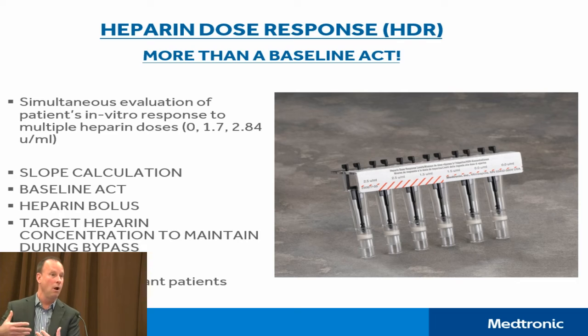And we're all different. We all want a 480 ACT, but I'm unhealthy, my BMI's high, I've been to the cath lab, I've been on Plavix. The amount of heparin it's going to take me to get to 480 is going to be different for somebody like you whose BMI is normal, healthy parameters, doesn't have all those comorbidities. We're still going to 480. Everyone's getting to 480. How much it will take is going to be determined by this particular test. And then the device is going to look to maintain that number as well as the ACT.